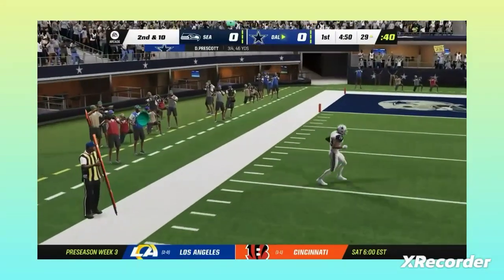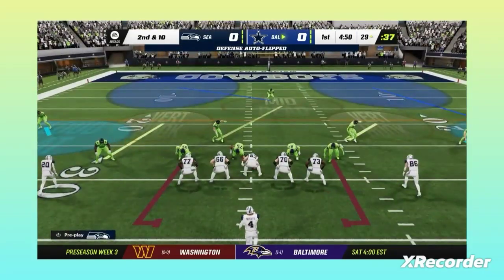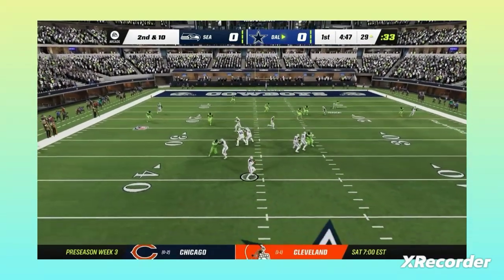And he'll just get rid of it. And not a common sight, at least on this drive. A momentary setback, though, for this passing game that has been moving well this series. Good thing for them, though. Still 2 more downs to connect. They'll try and pick up another first down.